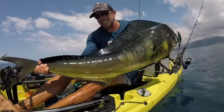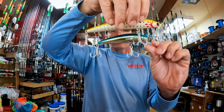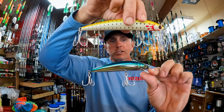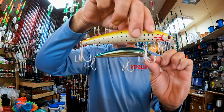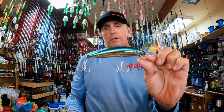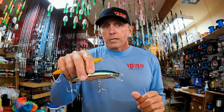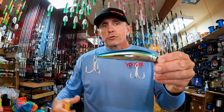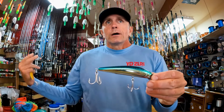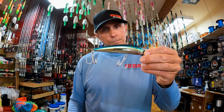And what I love about the mag minnow is even though it's small, it still comes with big hardware. So this smaller mag minnow, if you can see, comes with the same hardware, I believe, or close to it, as the larger hydro minnow. So I've got a small lure, it's got a real tight action, I can straight retrieve it, or I can fish it like a jerk bait, which I do a lot, and it attracts roosters, cubera, snapper, mahi, yellowfin tuna, you name it, you can catch it on this lure.